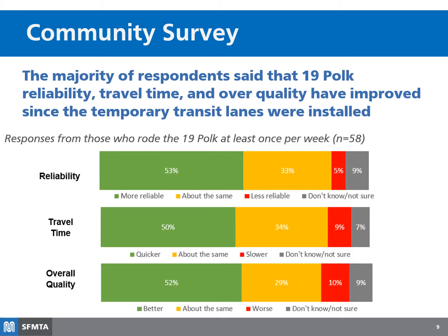Among respondents who ride the 19 Polk frequently, the majority said that the temporary emergency transit lanes improve the reliability, travel time, and overall quality of the 19 Polk.